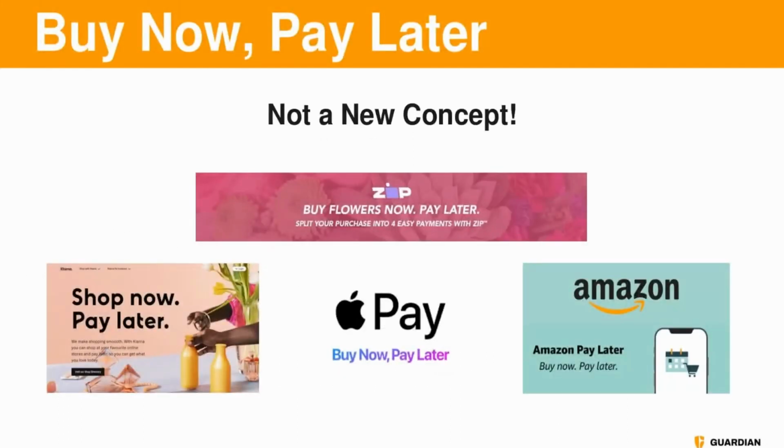And this is not a new concept. You guys have probably seen over the last 5 years, it has blown up. The buy now, pay later concept is everywhere. Whether you're buying groceries, shopping at Amazon or Apple, you name it, almost every website out there now offers the ability to pay later. And why are they doing that? Why deal with the headache of letting people pay later? It's very simple. It's because it makes them more money than it costs them. If it didn't, they wouldn't be doing it.